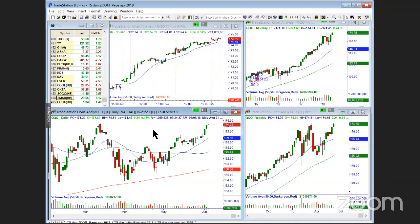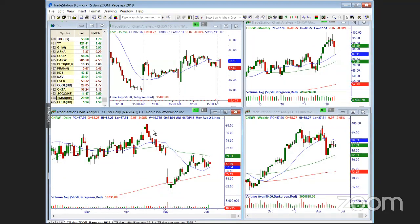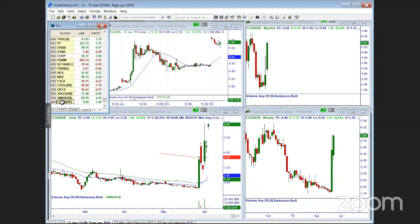CHRW, I think Tim pointed this out to me last week. It gapped up and it came back in. It's really sloppy, messy. Well, we already have it posted as a short equity under the lows, so it's still posted there, not triggered. But yeah, call spread also.